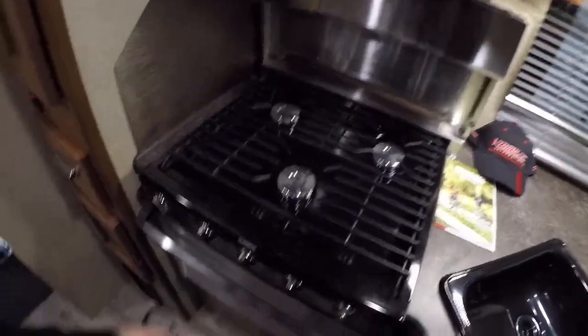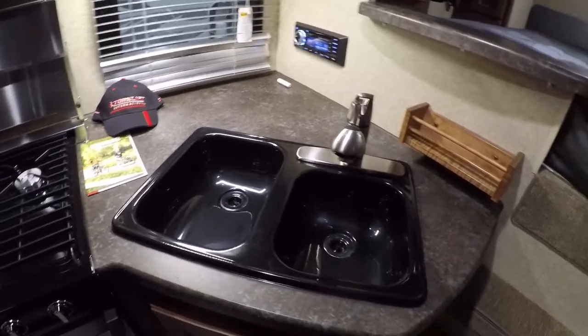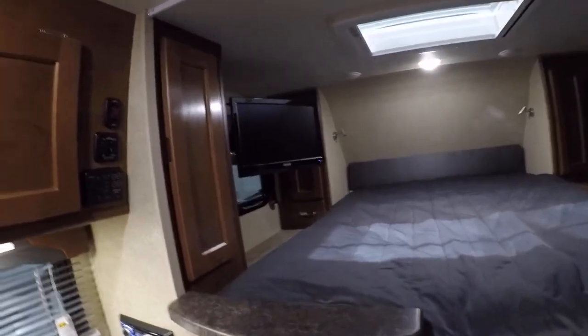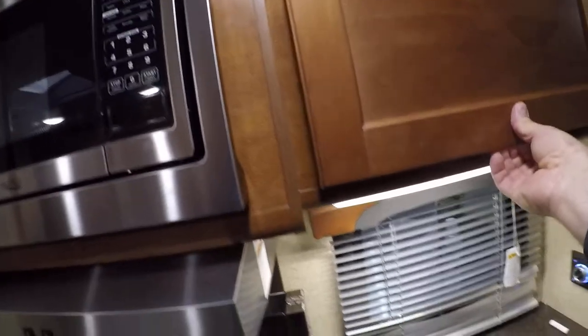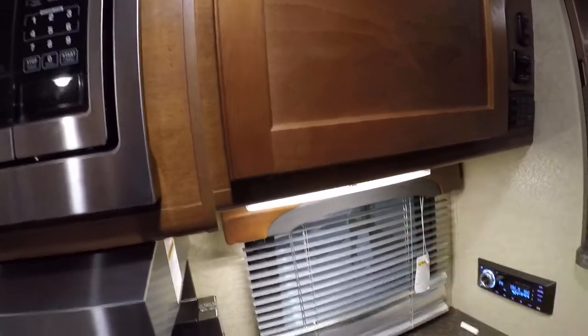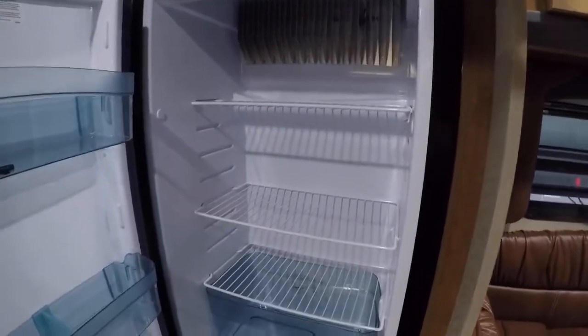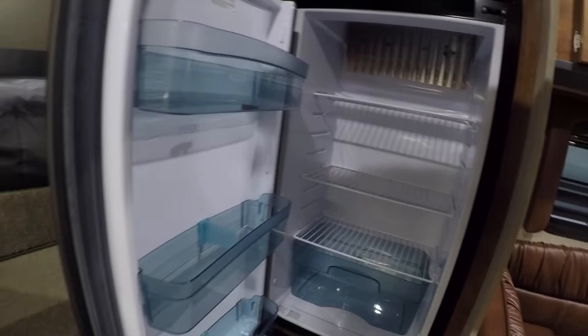Three burner stove. And they'll have that, just like the one in my camper, only new. This is different here, the inward slope on the cabinet. And it's got the latch here. Okay. And this here is a little narrower fridge. I don't think it's as deep as my Dometic fridge.